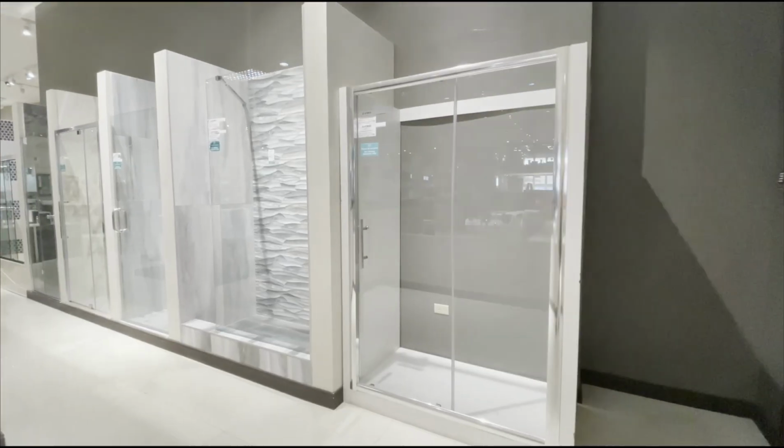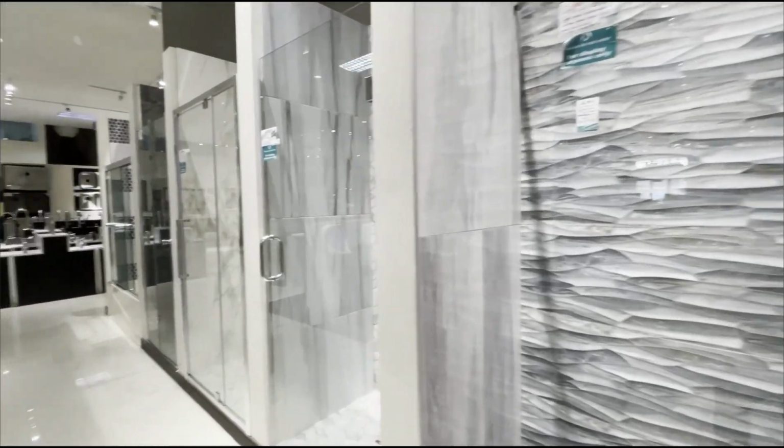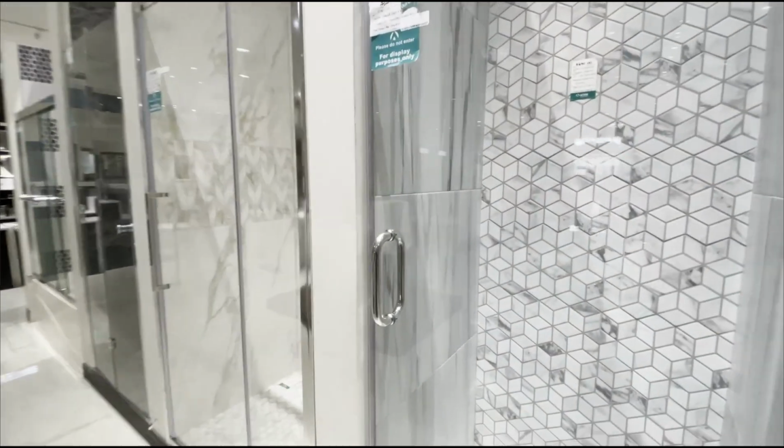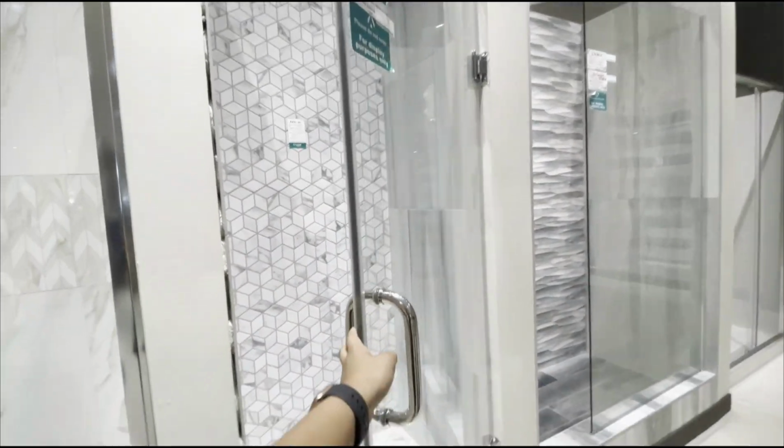Now for my glass enclosure, it had to be glass. I never want to see a curtain. Never want nothing like that. Past that. Now watch, no more shower curtain for my life. Yeah. So I wanted a glass enclosure, but I didn't want the sliding one. I wanted a pull door. Now because I didn't want a sliding one, of course the pull door was out of budget.